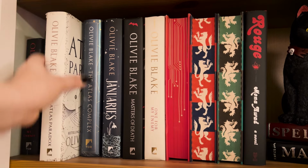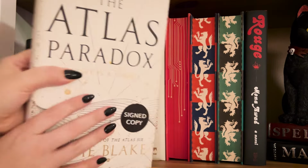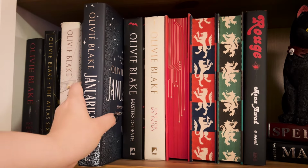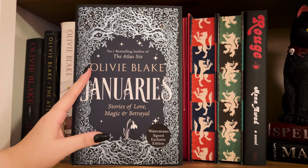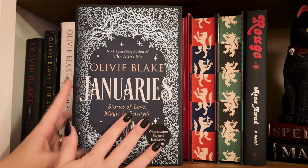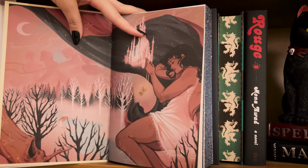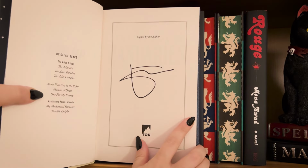And my edition of Paradox is also signed. And then the newest addition to my bookshelves is this Waterstones exclusive edition of January's, which just came out. And it is so beautiful. It has this gorgeous foiling and then a matching design on the edges. And it has some really cool character art on the end papers. And it is also signed.